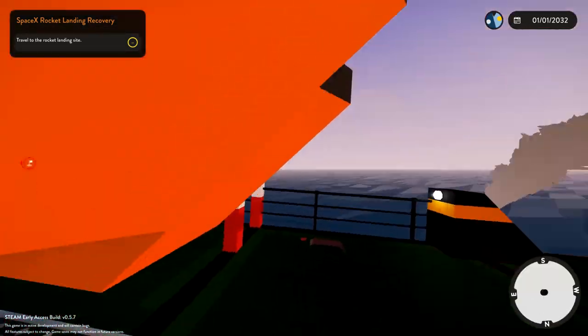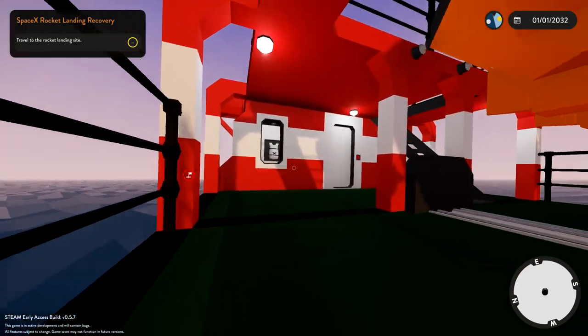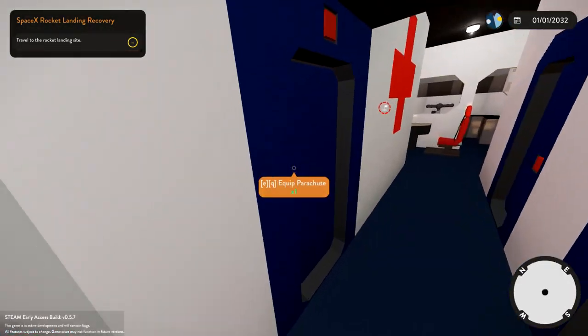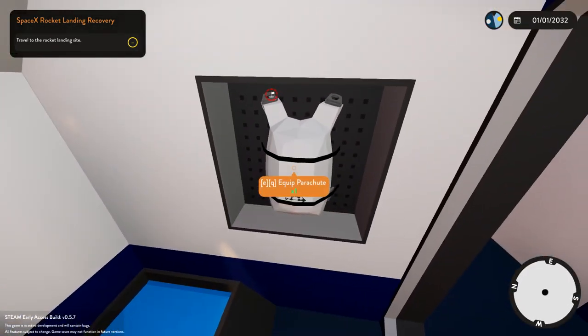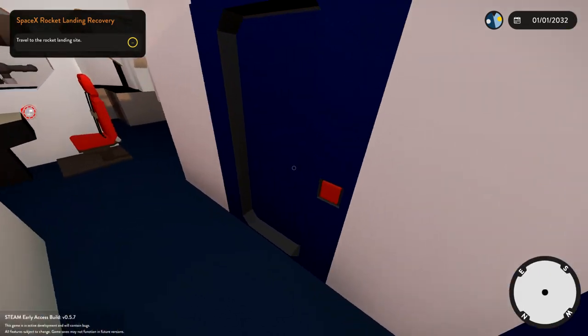Anyway, this should drop down and then slide into the water. That'd be kind of cool. We need to test that out at some point. Down here, we actually have a parachute for some reason in this room. Do we have a parachute in this room as well? No, this is a weird one. It's empty. All right, cool.